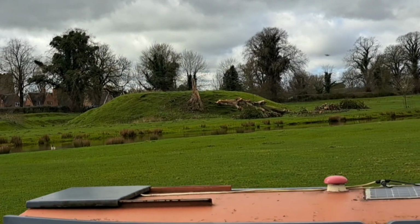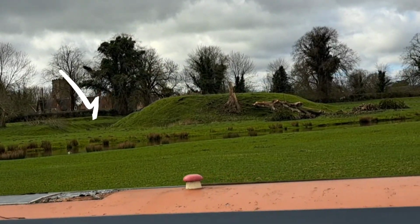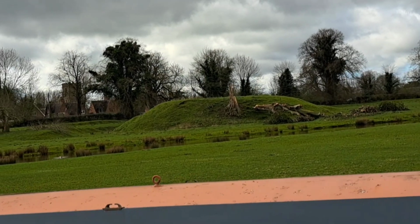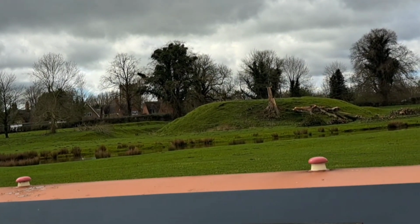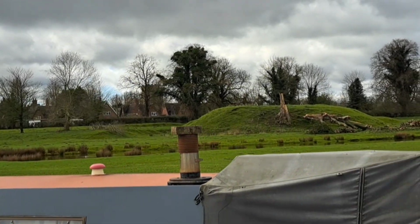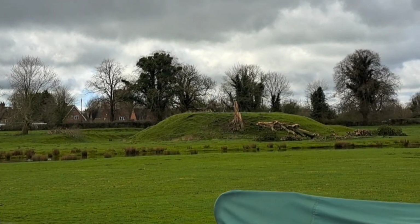You can see where the moat would have been dug around the outside, not always filled with water. You have to remember the canal wasn't here, but as a defensive measure, they would have dug a big ditch. But yeah, the kids enjoyed it. We do enjoy doing things like this for the kids, and we learn things ourselves.